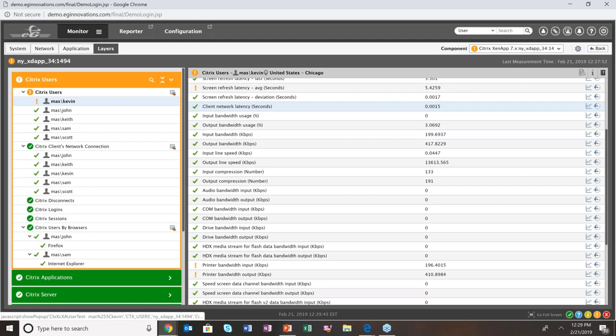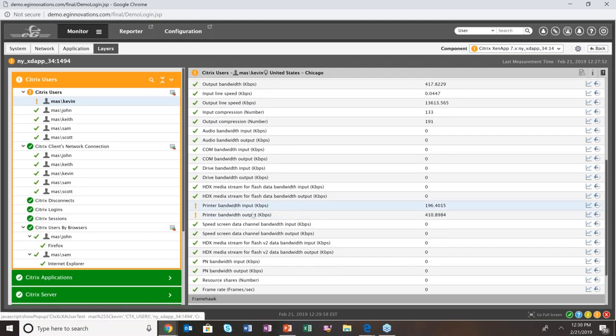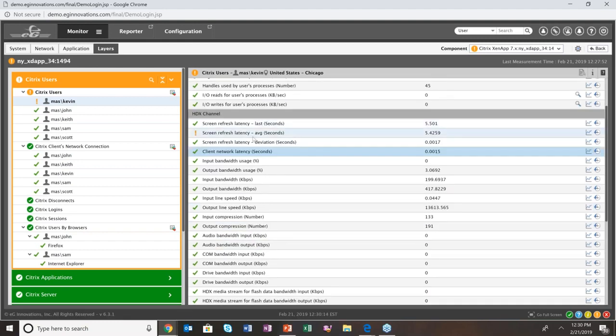But here you can see EG has picked up additional information on printer bandwidth. You can see input bandwidth is high and printer bandwidth output is high. So this essentially tells you that there is a high consumption of printer bandwidth, possibly a background printing job that is printing over the line at this point and choking the amount of bandwidth available for this particular user, and hence things becoming slow for his screen.